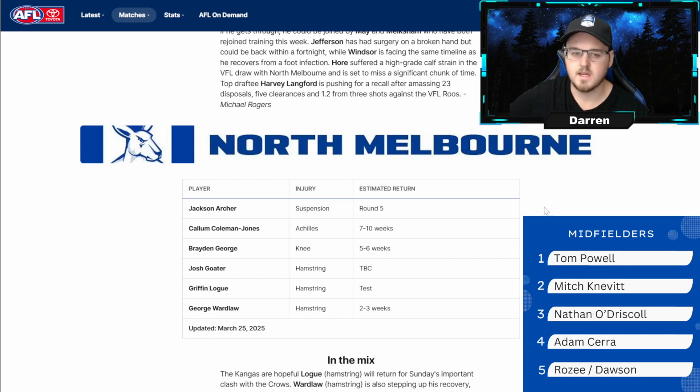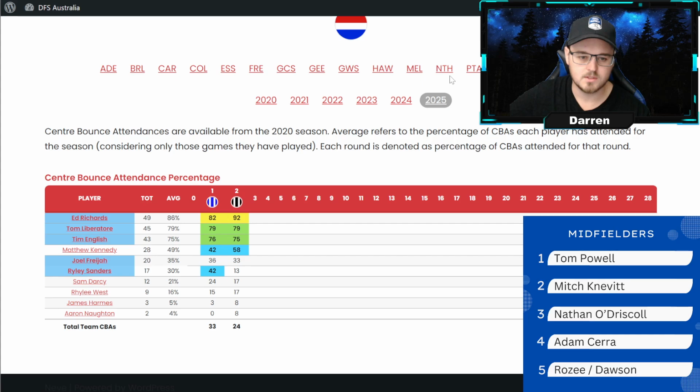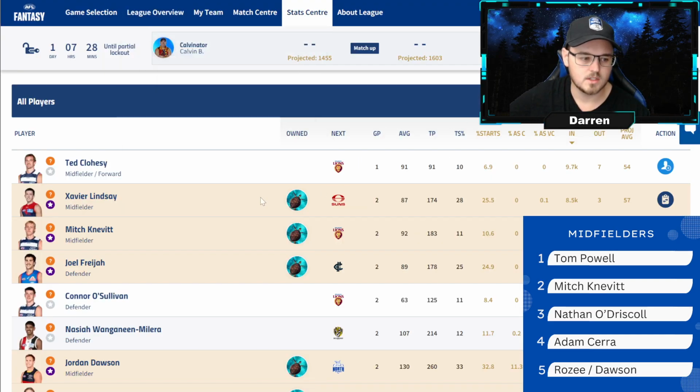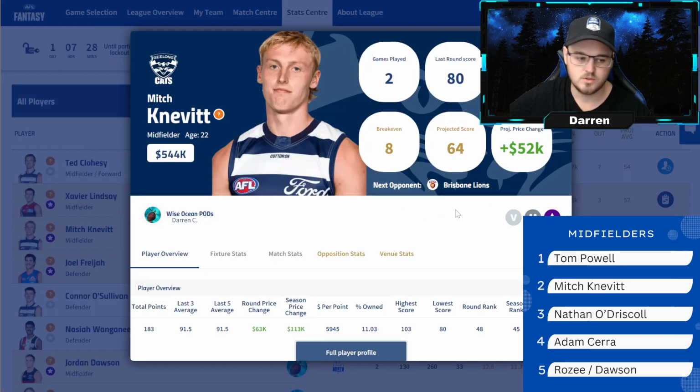I still think Powell gets a big chunk of CBAs because they are sharing it amongst a fair bit. So you can see here, Powell's got 48% at the moment. So when Wardlaw comes back, it probably affects the likes of Will Phillips, who drops out probably entirely, and maybe the likes of Parker probably drops out a little bit as well. So I don't think it affects his role as much as what we sort of expect. So I have no concerns there, and I think he can be really good. So he's my number one target, making a good amount of money, and like I said, could be a keeper for a while.